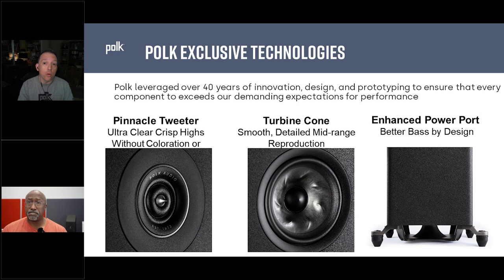So when we were thinking about this new line, we started with the premise that we want to take the raw ingredients, those transducers and pieces from Legend, and use that as the foundation for the acoustic performance of this line. So with Reserve, we're literally using the same tweeter. We did not reduce the cost on it. We didn't modify it. A lot of times other speaker brands have a flagship tweeter, and they'll cost it down to bring it to a lower line. We didn't do any of that.